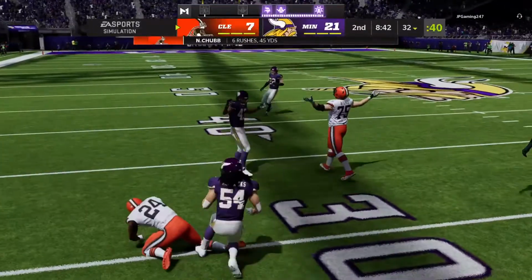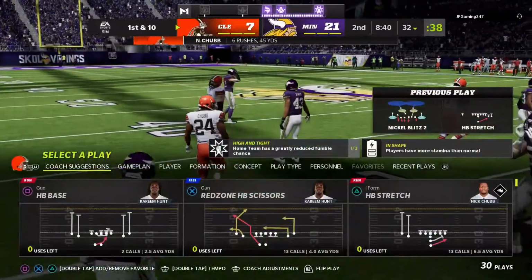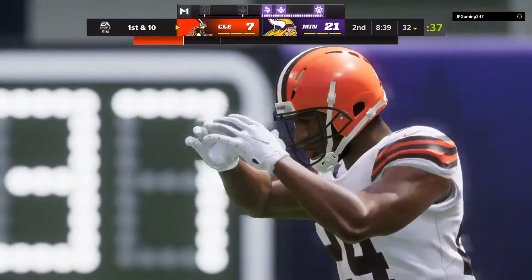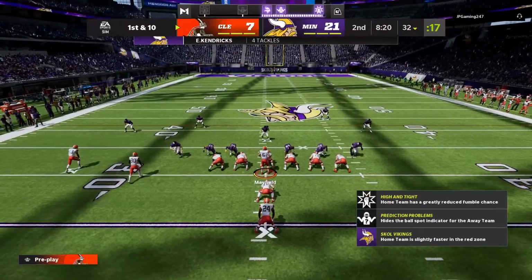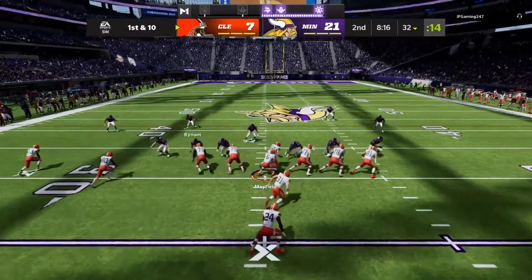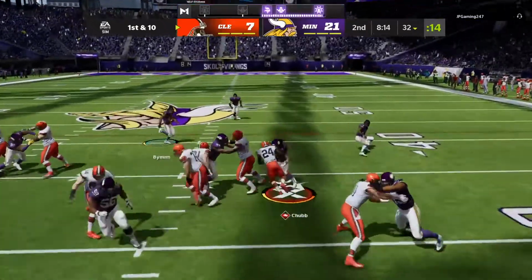Chubb will get the call running left. And he's able to get out to the 32, brought down there. 45 yards rushing for him now on just 6 carries to this point. I'm okay with the call there. In fact, I actually like it. I know they're down a couple of scores, but the running game worked in that situation. I would continue to go in that direction.